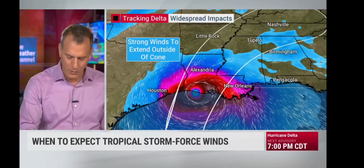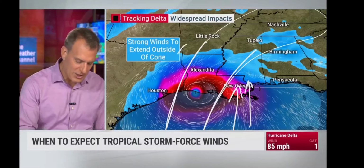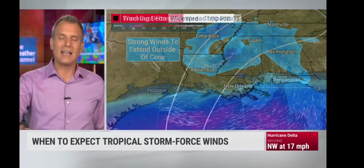So there's the cone, right? But you can see we've got strong winds on each side, different directions. There'll be the surge on that eastern side or over toward maybe New Orleans, and there could even be some whitecaps, I think, on Lake Pontchartrain. But the winds will go beyond the cone. There's more than just the cone. Don't think that, okay, I'm not in the cone, I don't have a risk. You do, and watch even go in interior here.